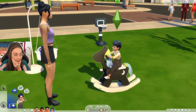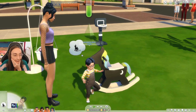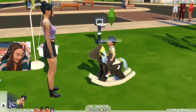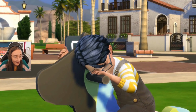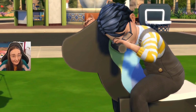I want him to nap on it. I wonder if he stays on it. No, he has to get off and then get back on. Okay, but that's well cute. The fact that he can also nap. I can't get over that animation of him climbing up. He did a big yawn. He's so sleepy. Oh my goodness, a little sleepy bean.